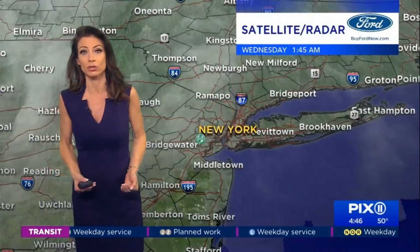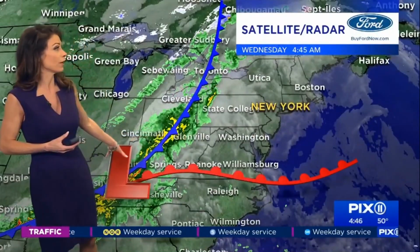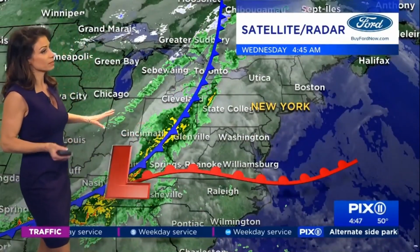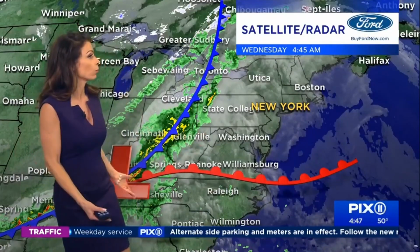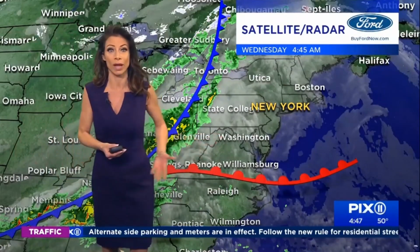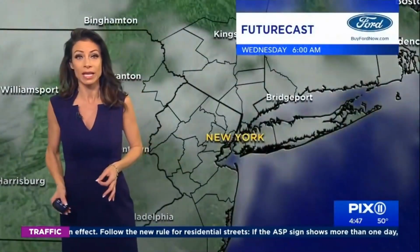Satellite radar here shows some cloudy skies moving on in today. We do have that low pressure system, of course, and cold front right over the Ohio Valley. In the meantime, it's still several hundred miles away, but slowly it's going to be moving towards us. Therefore, we will see rain for most of the day, probably starting in the afternoon, but definitely heavier into the evening.